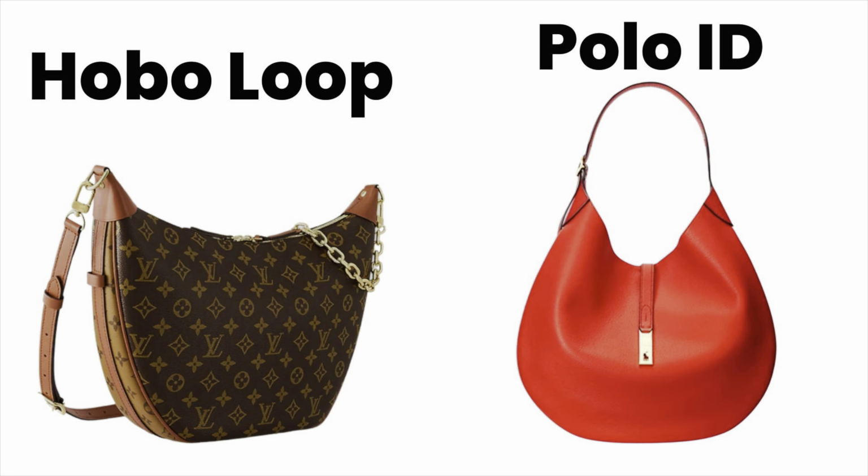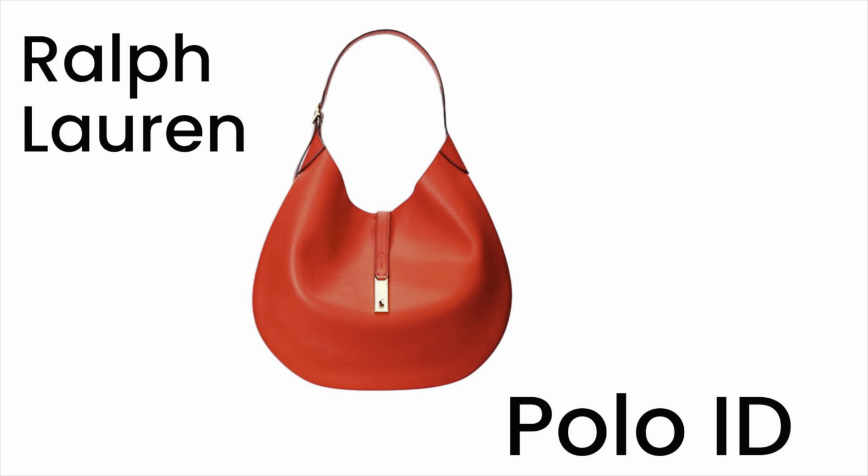But if you think the price is just too high and looking at that resale value, you want to get a bag that's more affordable, more attainable, the Ralph Lauren Polo ID Hobo Bag is a great option. Now, of course, it doesn't look exactly like the Louis Vuitton Hobo Loop, but it is a hobo bag and it has its own look to it that is so great.